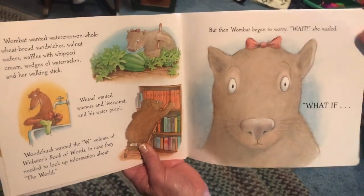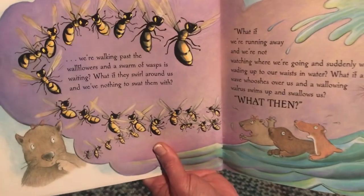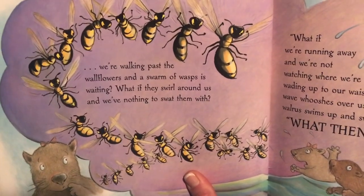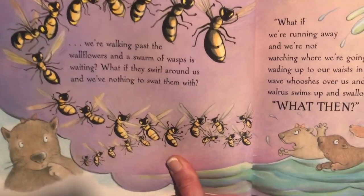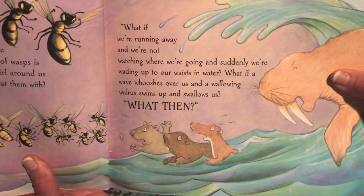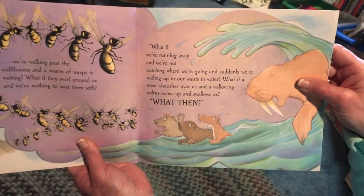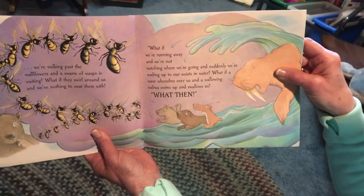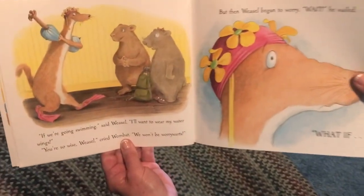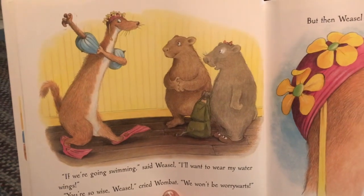"Wait," she wailed. "What if we're walking past the wallflowers and a swarm of wasps is waiting? What if they whirl around us and we've nothing to swat them with? What if we're running away and we're not watching where we're going and suddenly we're wading up to our waists in water? What if a wave whooshes over us and a wallowing walrus swims up and swallows us? Oh, what then?" "Well, if we're going swimming," said Weasel, "I want to wear my water wings." "You're so wise, Weasel," cried Wombat.